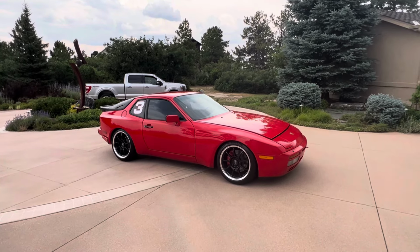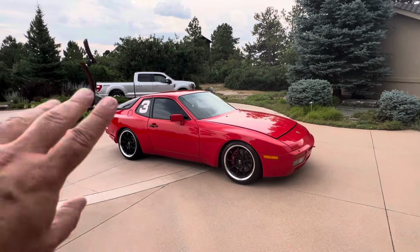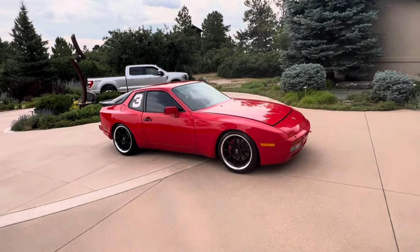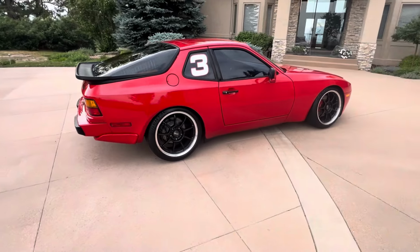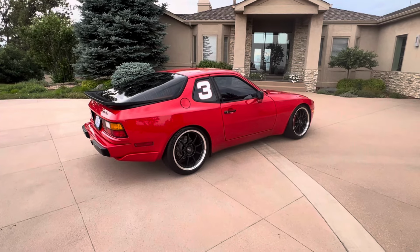It's got the K28 turbo. It has Fabcar front control arms, whatever is done on the rear, so it can run the late offset wheels. Obviously, for people that know these cars, 86 used the early offset wheels, similar to the earlier 911s. 87 and forward used the later offset wheels. So these are later offset wheels.